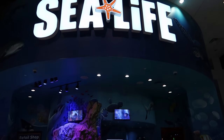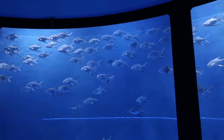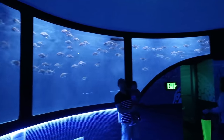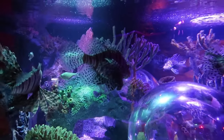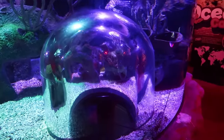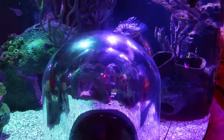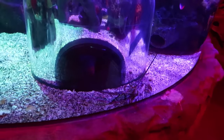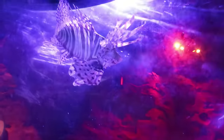Now inside of Sea Life, and there's just a bunch of fish circling around. There's all kinds of fish in these tanks, and there's these little sections in here where you can duck under and get inside and look inside the tanks. Let's see if we can see this spiny lobster inside of there. There he is. We're inside of the fish tank now.